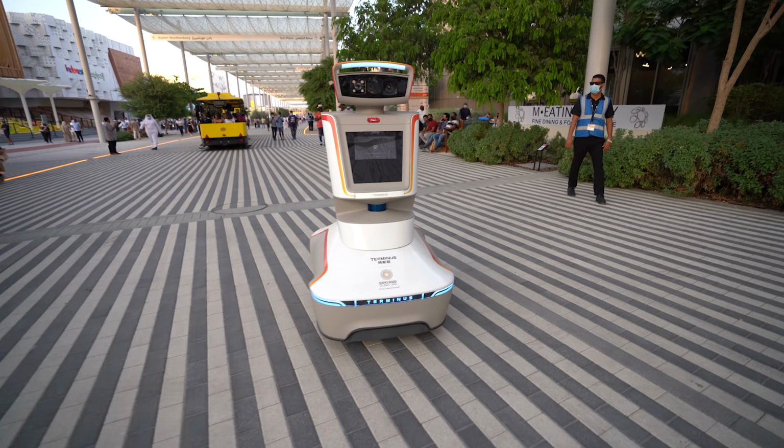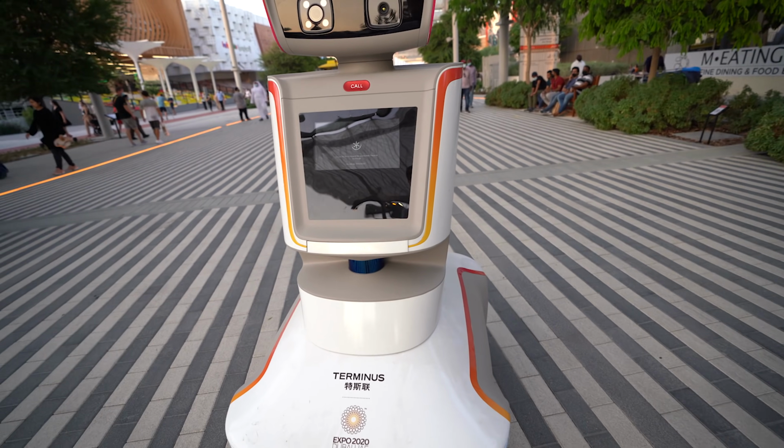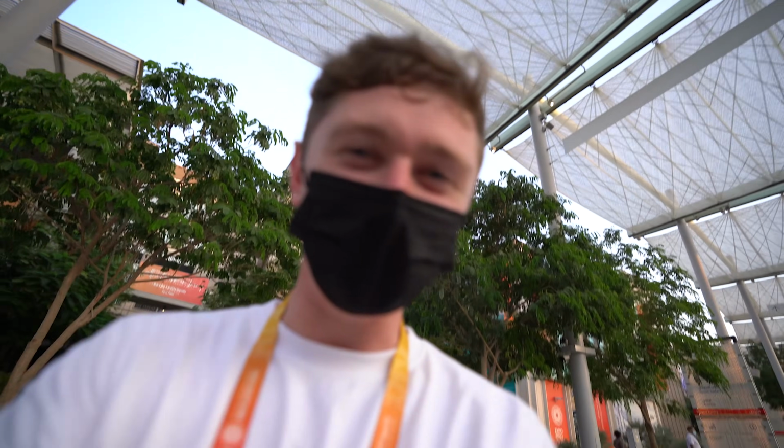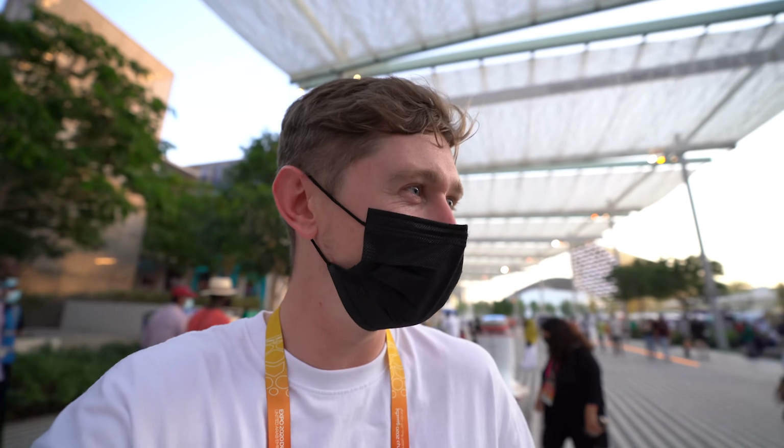Excuse me, I am in charge of the security here. Please let me through. I just got asked to move out the way by a robot. I'm blocking the security apparently.